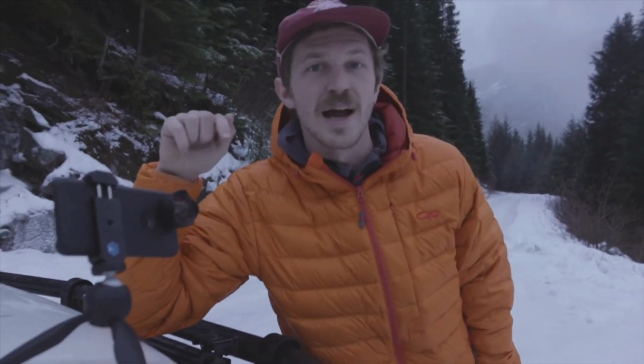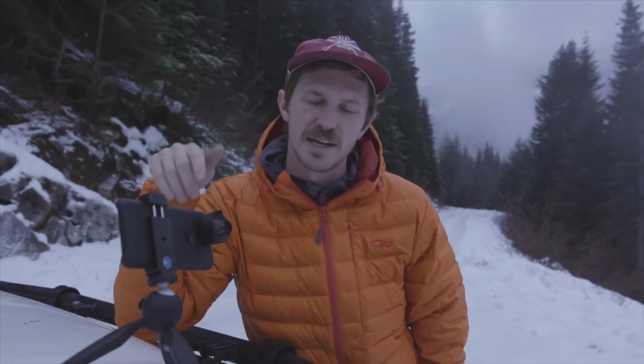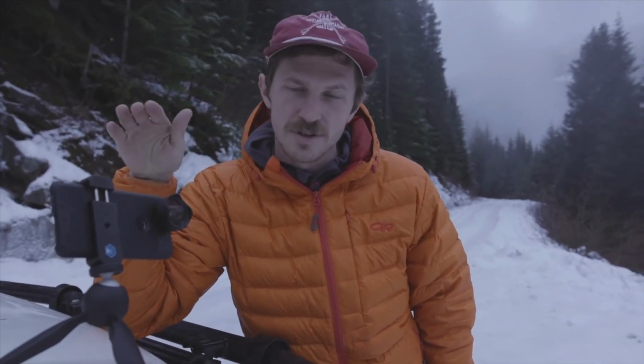So the Filmic Pro app will work with the DJI gimbal. It'll work with lenses and adapters made by this company Moment that makes clip-on things that can modify the look of the camera on your phone. Like you can get an anamorphic lens that gives your whole video a cinematic look. There's a lot of really cool stuff you can do. And the Filmic Pro app itself lets you change settings like shutter speed, ISO, and lock them, or white balance. You can lock white balance.